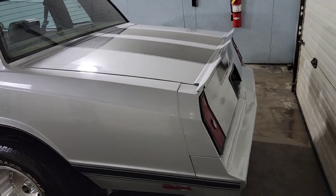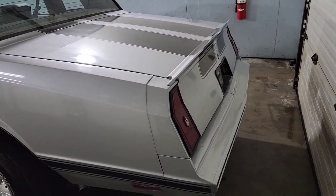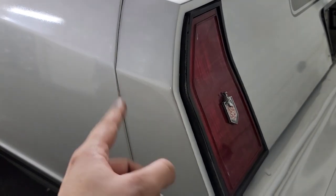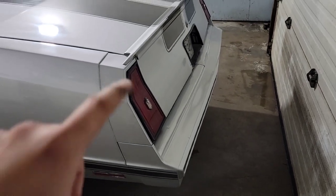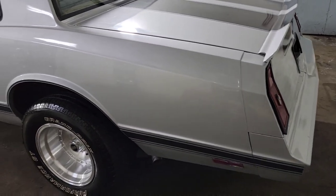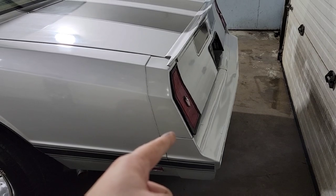So yeah, I did find out that the back is different. So they are interchangeable. So this is from like an 85 and down. But yeah, it's supposed to have the 87. Maybe that's why they have like the little gap right here. You can tell that it's been replaced at one point because it's not really aligned, because it's supposed to have the Euro lights in the back like the 87, because this is an 87 car. So just so y'all know, the back tail lights and the bumper are from like an 85 and under.